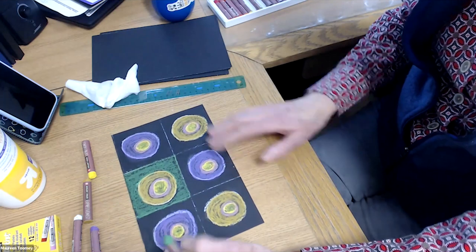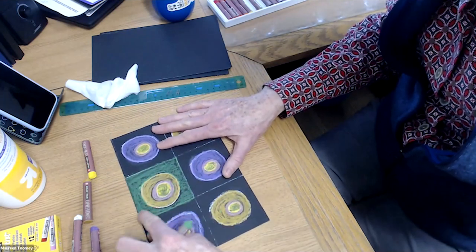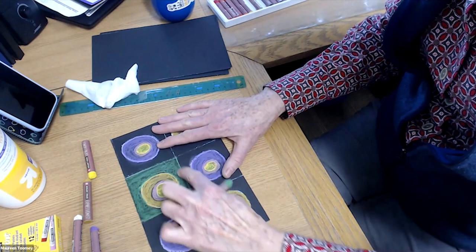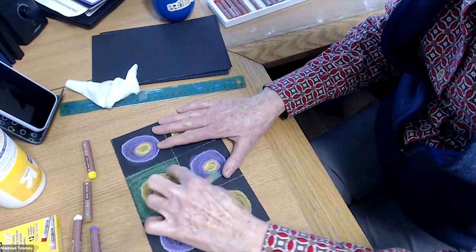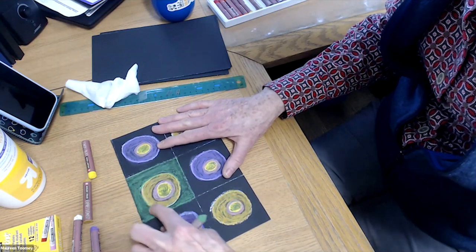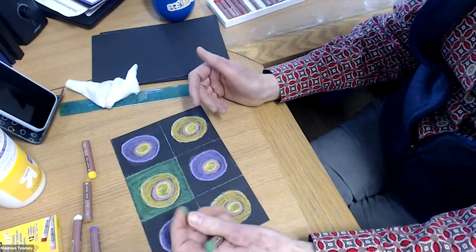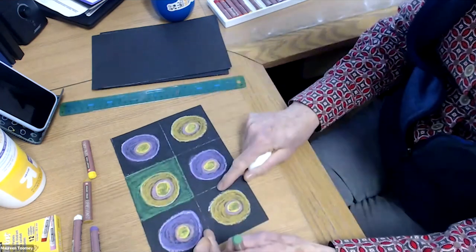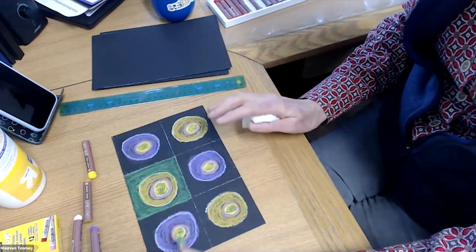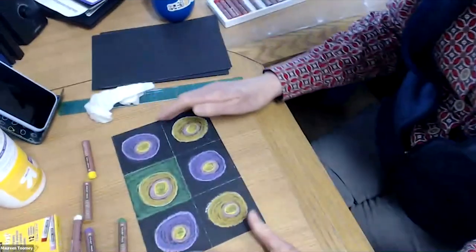All right, so there's some green, but I'm going to smooth it out. I do really like how the pastels blend into the paper. That's just my personal preference. You don't need to blend if you don't want to. Okay. I'm liking how the green helps this pop. So I will go and do this in each square, one square at a time, take my time, give it some thought, clean my fingers as I need to.